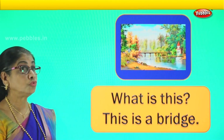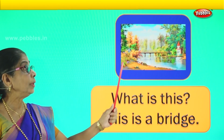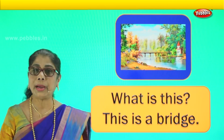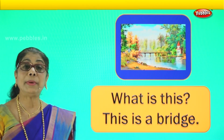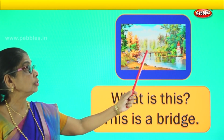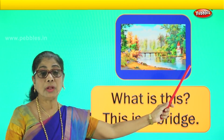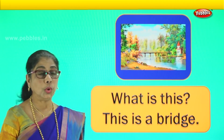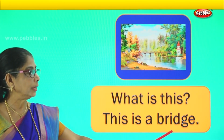The bridges are strongly built. Children should be happy going on it, but children should be careful. They must hold their mommy's hand when crossing the bridge. You should not cross the bridge on the river alone. What is this? This is a bridge.